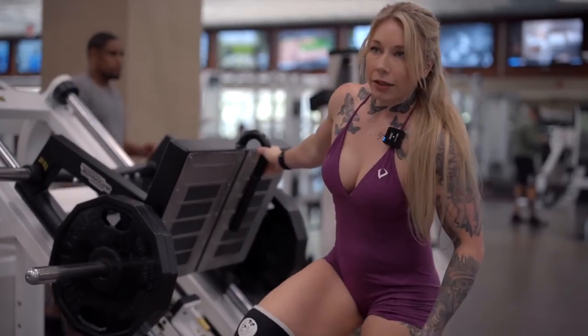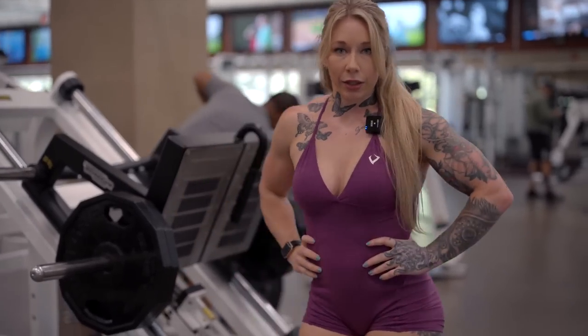I was really excited to wear this new bodysuit, but now I gotta pee, so I gotta go get totally naked to do that, I guess.